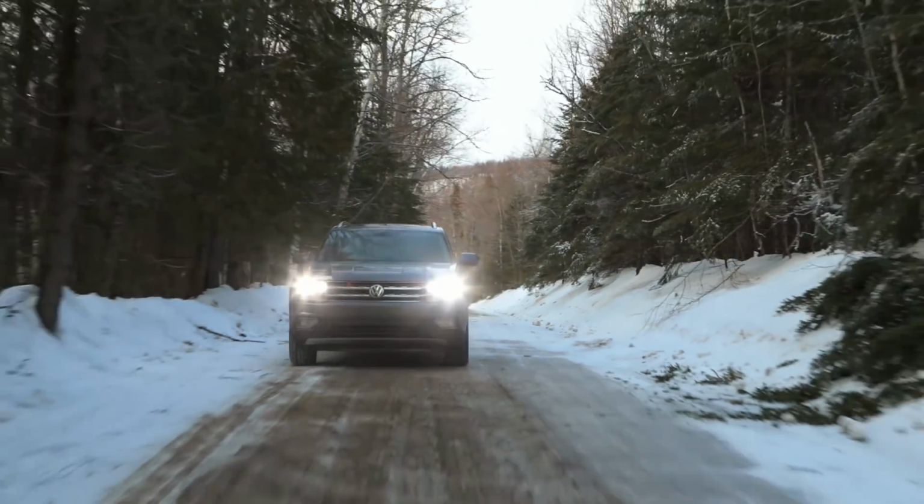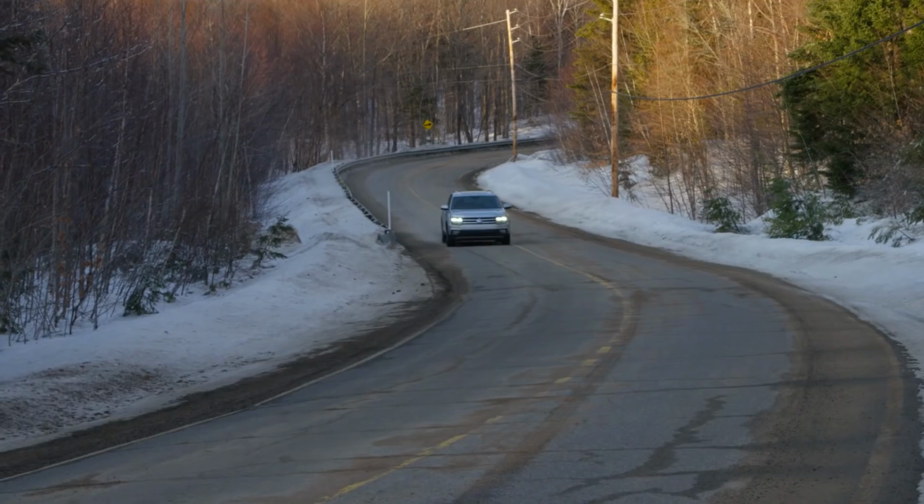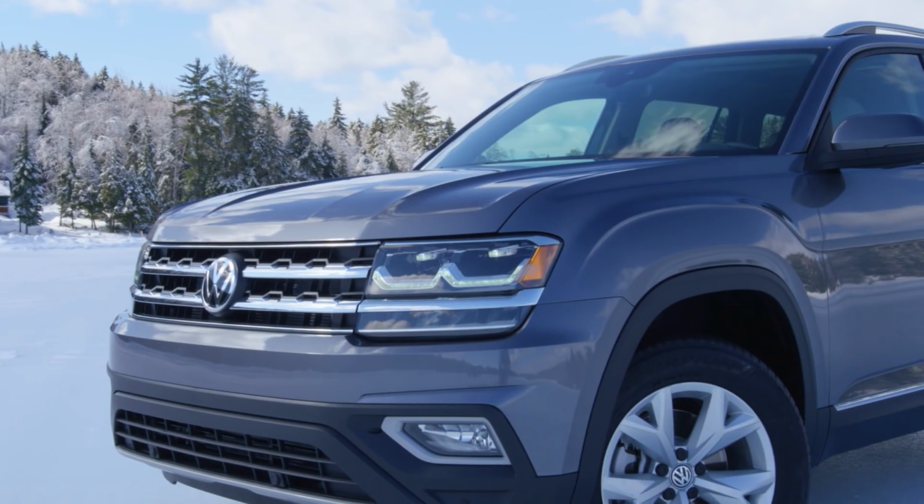The adaptive cruise control features stop-and-go capabilities and pedestrian detection, making it quite versatile. There's also a handy self-parking feature that will help people who may be intimidated by parking such a large vehicle.